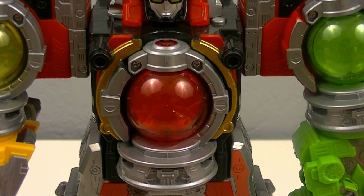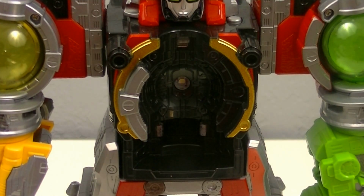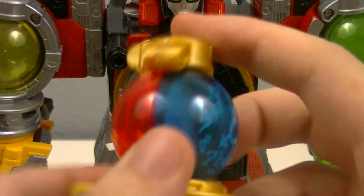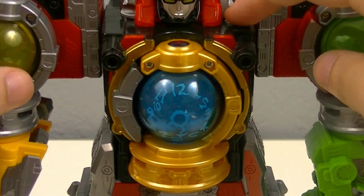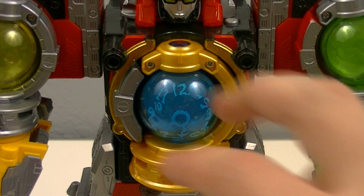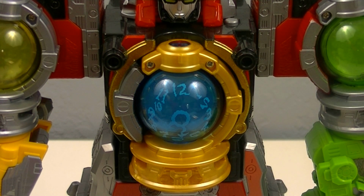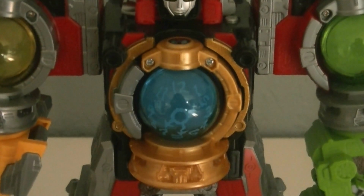So, finally we'll use the Kyutama with Kyureno. We'll start off with the Tokei Kyutama. Set it in there. Now, because the image kind of blocks the way, I'm actually going to switch off the lights to show you guys this again, so you can get a slightly better view of it.